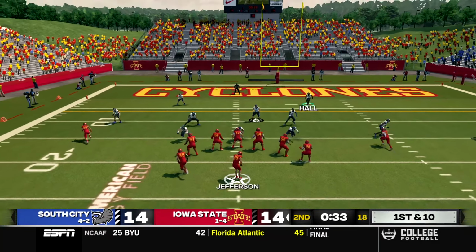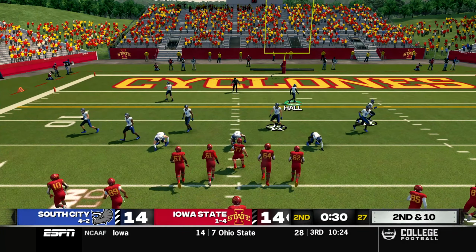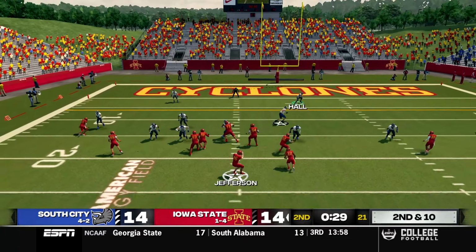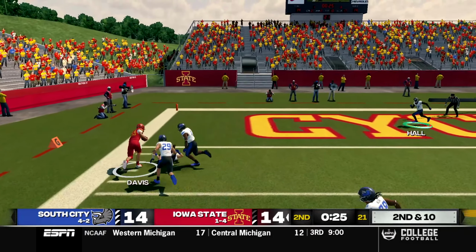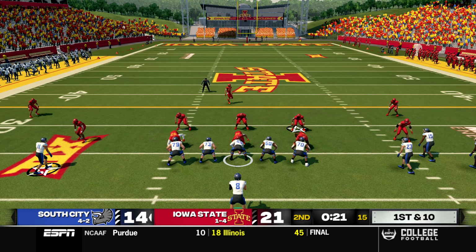1st and 10, Jefferson's back in shotgun. He'll take the snap and looks to pass. He's going to go over the middle, and that'll be incomplete. That was actually the first incomplete pass for him of the day. Now 2nd and 10. With 30 seconds to go here in the first half, Jefferson will take the snap. Dropping back to pass, goes to the outside. He finds Davis, who trucks a man and gets into the end zone. Touchdown, Iowa State. We have 21 seconds and all 3 timeouts.